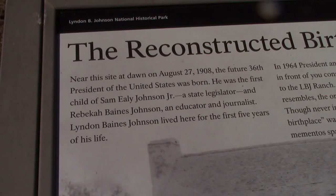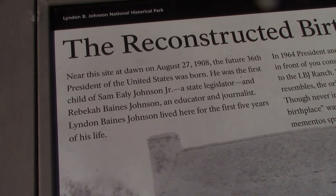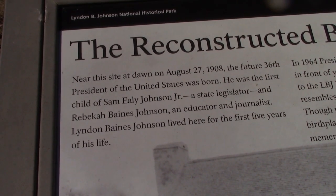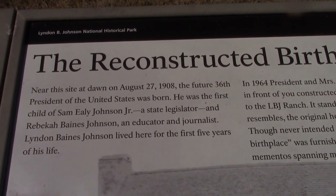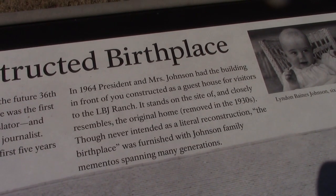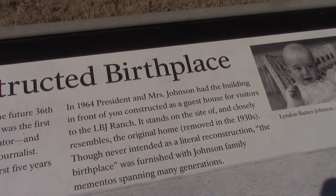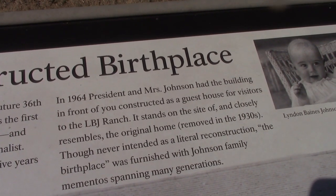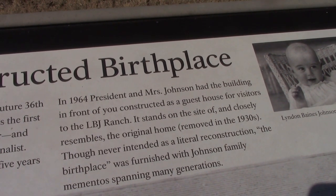Okay, so it says, near this site at dawn on August 27th, 1908, the future 36th President of the United States was born. He was the first child of Samuel Ely Johnson, Jr., a state legislator, and Rebecca Baines Johnson, an educator and journalist. Lyndon Baines Johnson lived here for his first 5 years of life. In 1964, President and Mrs. Johnson had the building in front of you constructed as a guest house for visitors to the LBJ Ranch. It stands on the site of and closely resembles the original home that was removed in the 1930s. Though never intended as a literal reconstruction, the birthplace was furnished with Johnson family mementos spanning many generations.